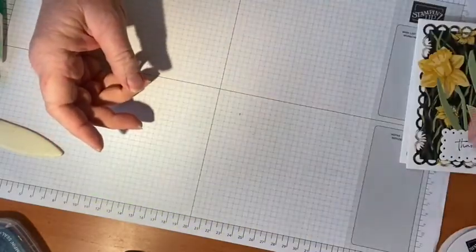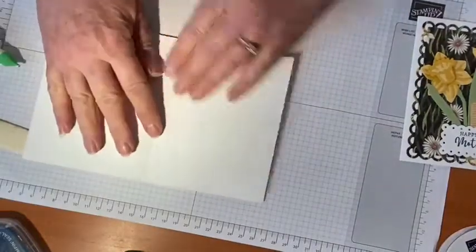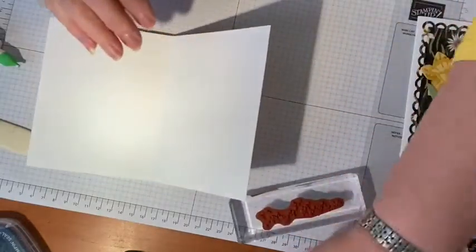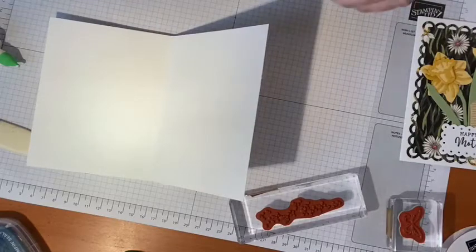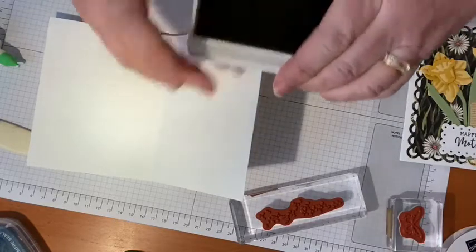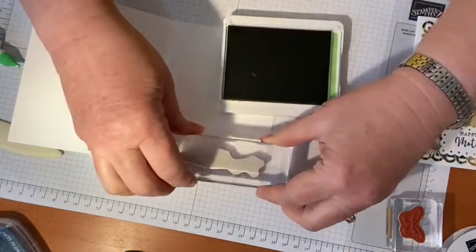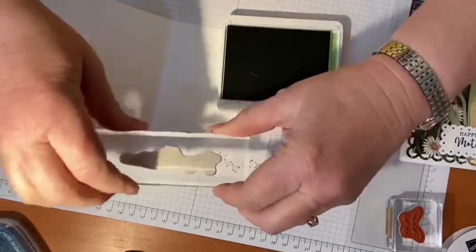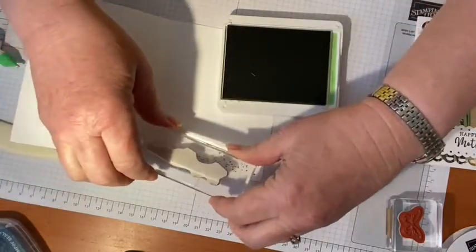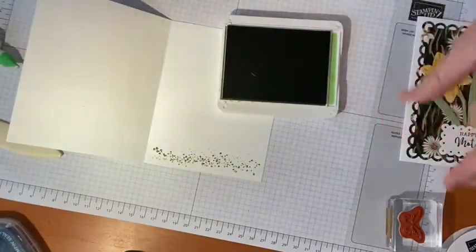Oh, we forgot to do the inside of our card. Oh, silly me. We got a blank inside, and I was going to show you those cool little dots. So let's go backwards here. So I've got some Pear Pizzazz and these fun little dots that I'm just going to give a couple little... Aren't those cute?